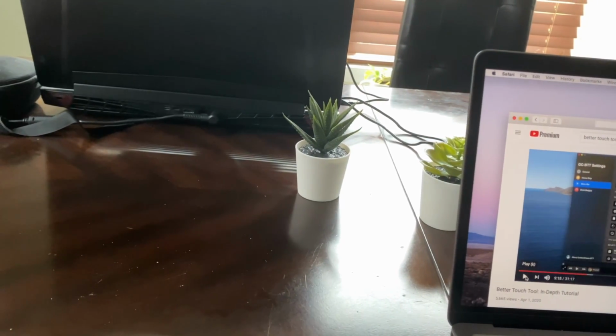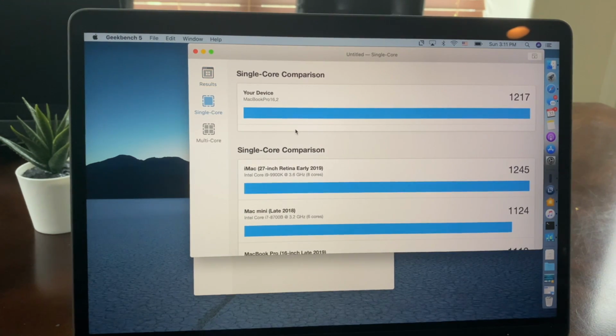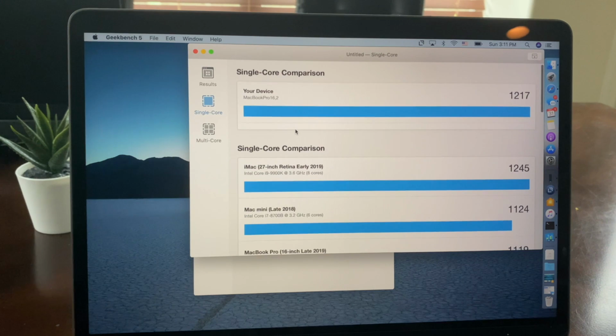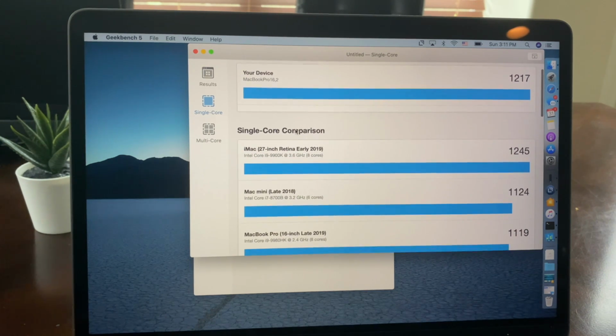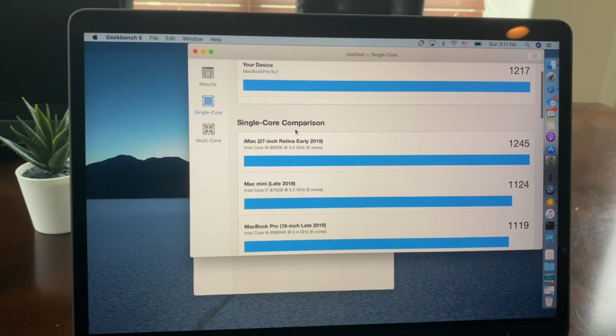Overall, what this translates into is significantly faster graphics processing, which will assist with any rendering projects that you have with iMovie or Final Cut Pro, or anything in general that makes use of the GPU, the graphics processing unit.